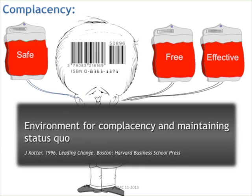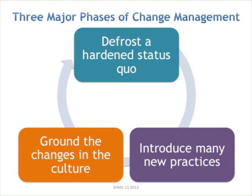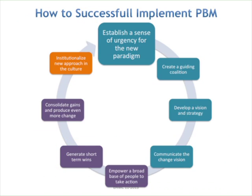And the world-leading expert in change management is John Kotter from Harvard, sorry. Environment for complacency and maintaining status quo. He says we've got to defrost the hardened status quo, then we've got to introduce many new practices, and then we ground the changes in the culture.